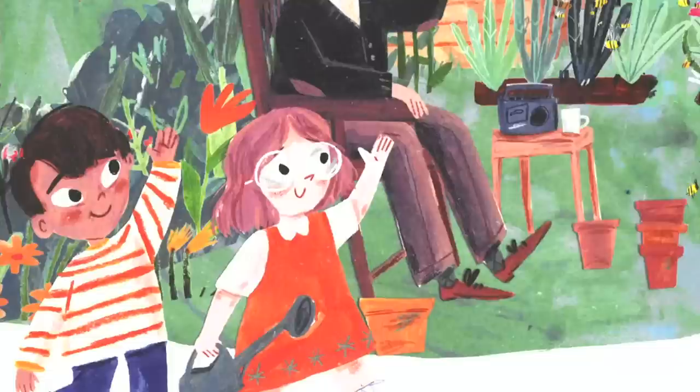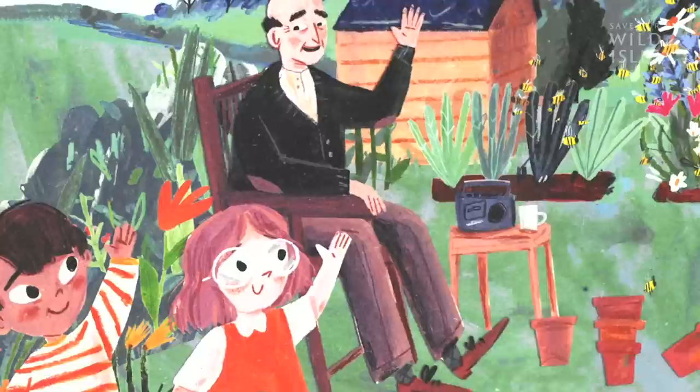"I just can't believe how many bees there are this year," said Grandad. "That's because of Omar," I said, "and Mr. Ellery Jones." "And the bee corridor," said Omar, and we both started to buzz like bees, which made Grandad laugh. "We need to look after our bees. Bees are found all over the world. I hope you enjoyed the story. Maybe there's a way you can help bees too."